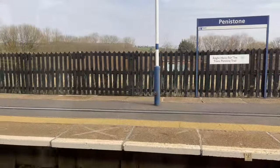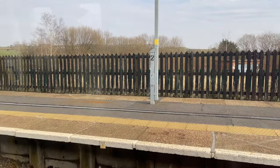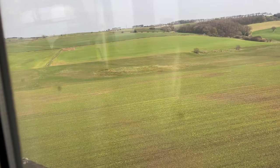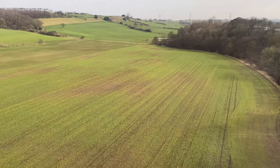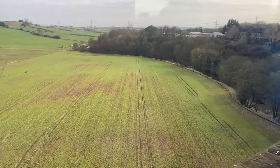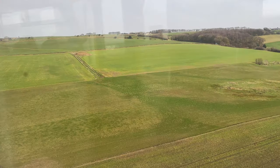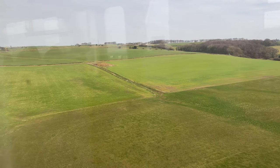Right, this is Penistone. We're going to get on here on the way back and we'll go north again through to Huddersfield. Right, we're just crossing Penistone Viaduct now. This is quite high, is this? I might be able to measure it with a drone and get an idea. So it was at this end, part of it collapsed into that stream just down there. Nobody was hurt or killed because everyone jumped clear before it fell down. So it's quite a structure, is this. If I can fly the drone over it, I will do.